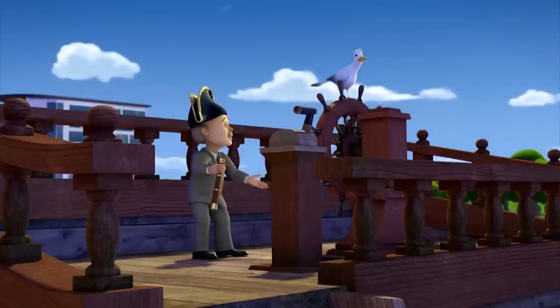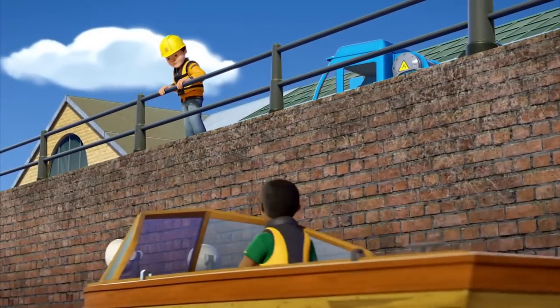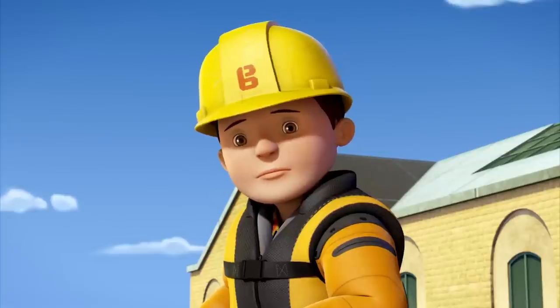What do we do, Gull? Oh, no. Bob, quick, get in! I can catch her up! It's time to find your sea legs! Jump in, landlubber! Forgot to tell him.